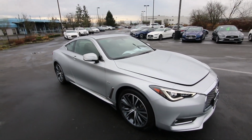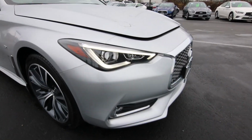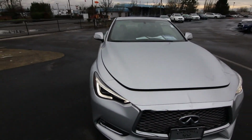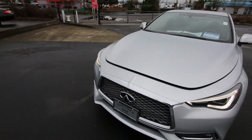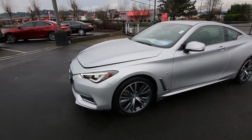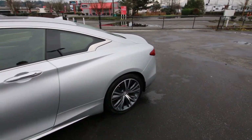Look at this beautiful curvaceous body. It looks unbelievable. One of the nicest looking coupes on the road. LED headlights provide outstanding nighttime visibility. This one features intelligent all-wheel drive, great for the wet, slippery weather we have in the Pacific Northwest. The reason why it's intelligent all-wheel drive is because when all-wheel drive is not needed, it will send 100% of the power to the rear wheels.